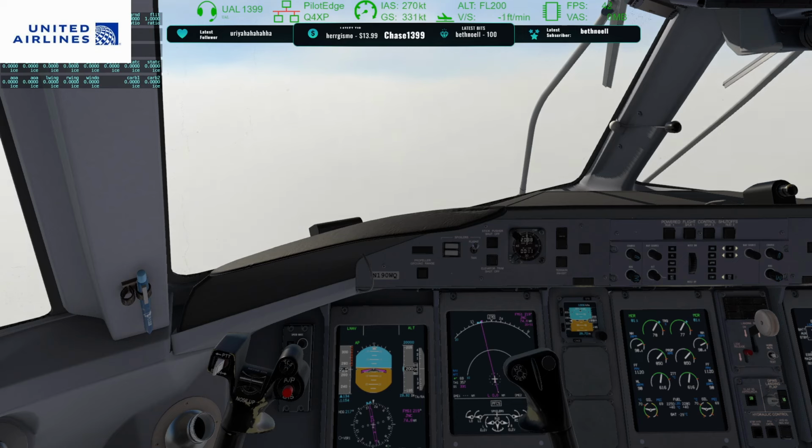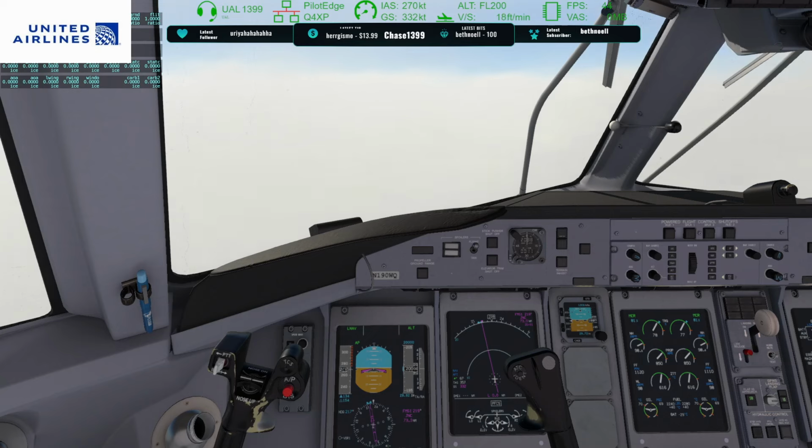All right, let's ask for our shortcut. Denver Center, United 1399, when able, request shortcut, coming to Cones VOR. Roger that, United 1399, thanks. So that's why I said when able, request shortcut. Probably have to be a certain distance away from these mountains that are between Junction and Sparkey.